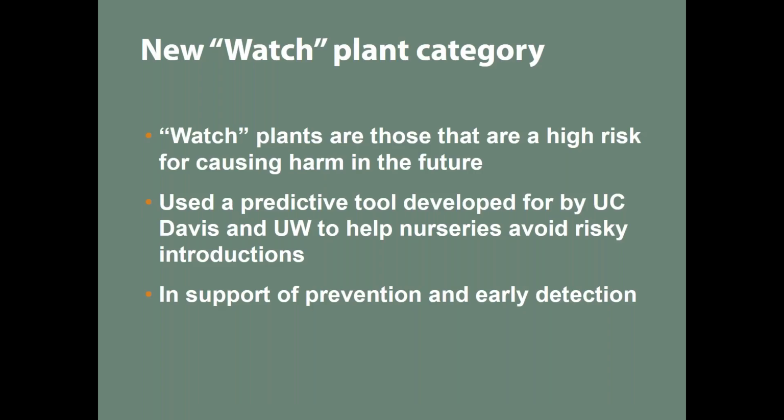So Doug's started to touch on the new watch plant category. Previously in 2006, we only used the plant assessment form to rank species. And in 2016, last year, we started working on a new category using a predictive tool developed by UC Davis and University of Washington that was developed to help nurseries avoid risky plant introductions. So we decided to learn how to use that tool ourselves and go through a list of species that we had gathered from land managers and others.